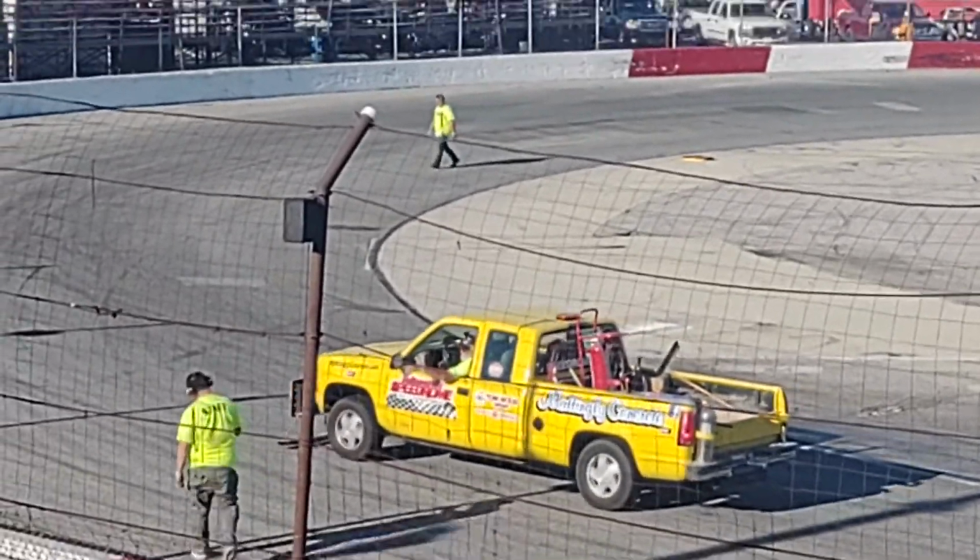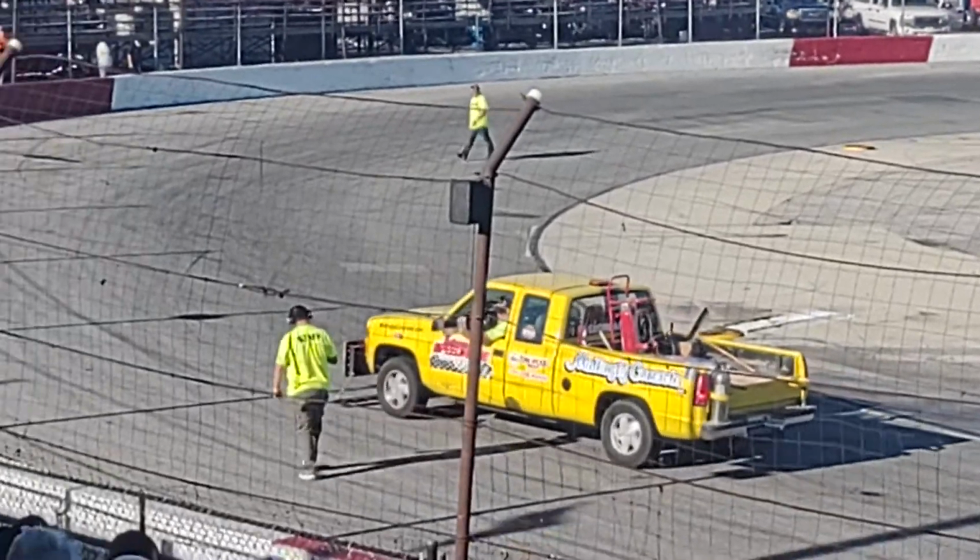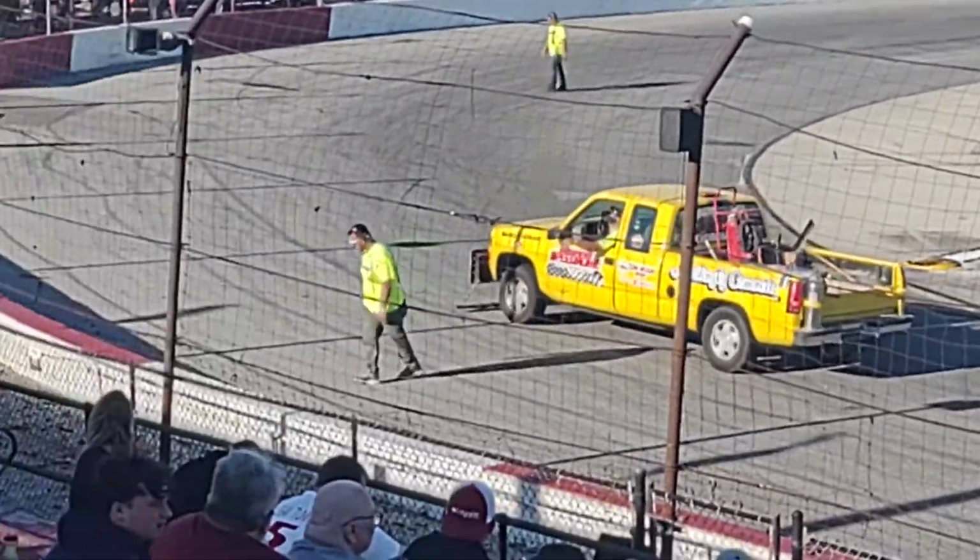Bear with us, quick check on what track conditions are like. One of the drivers is not too happy with what he was running in, so take a quick peek, see what's going on out there.